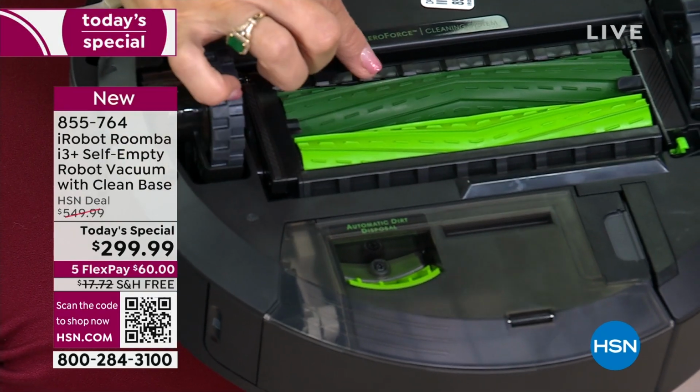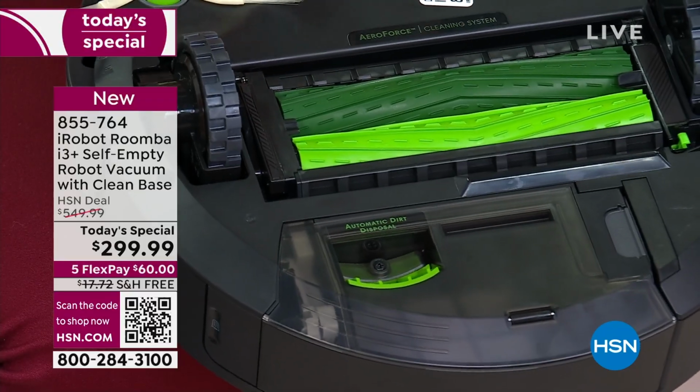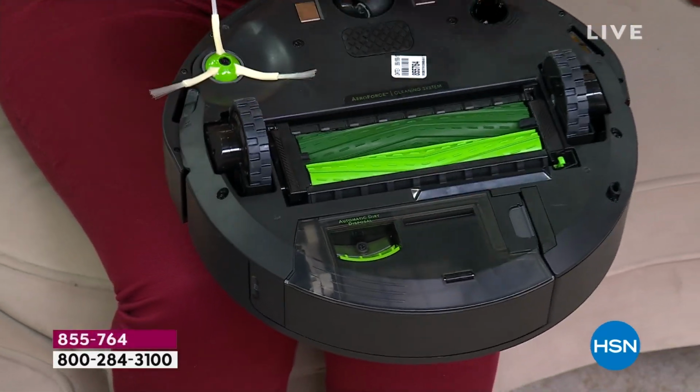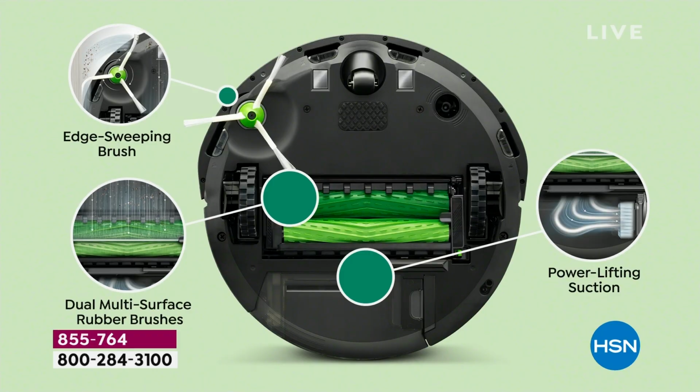This green one, dark green one, is gonna bring it into the path of the bin using that high-powered suction. Take a look at these wheels. This is what allows it to go over every single floor. So it's not just for carpets, not just for hardwood, it's for every single floor in your home.